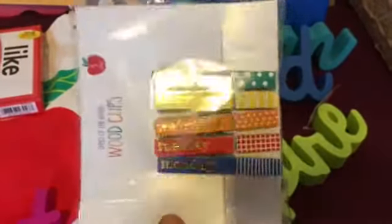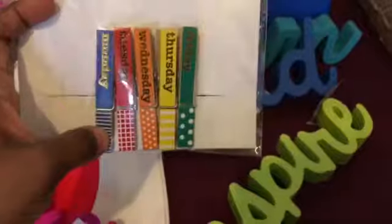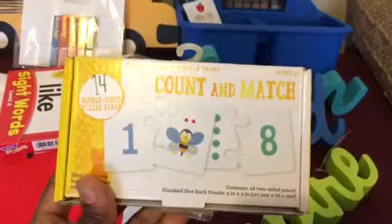I picked up these. Oh my goodness, I was so psyched. First of all, they're adorable, but then I was also thinking about how this would help me organize my paperwork throughout the week. I finally got my hands on this set.